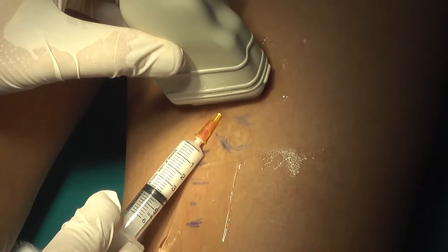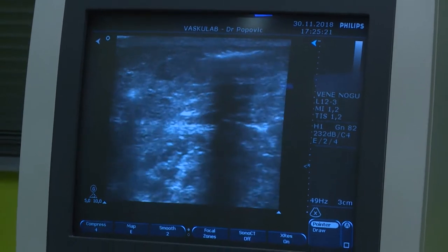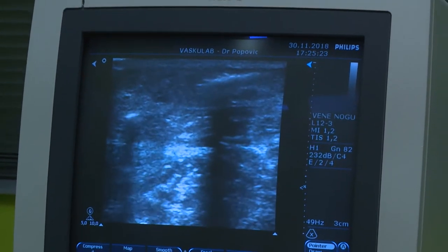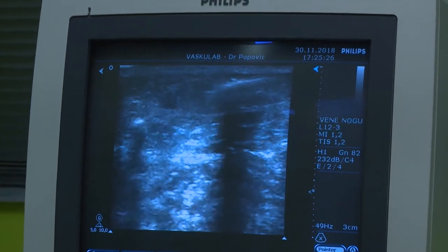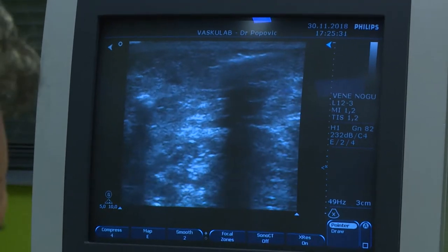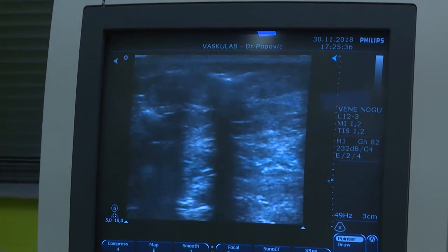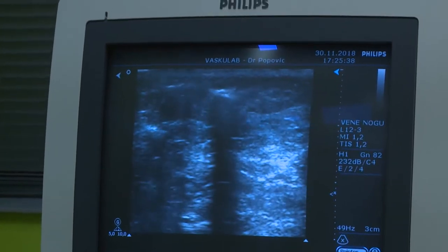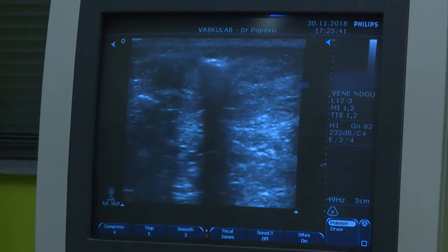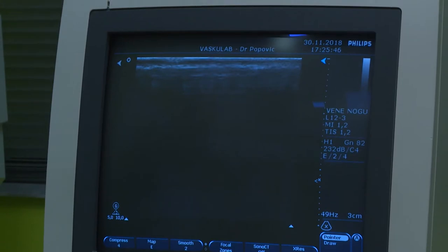Blood, and we go. And I give 4 milliliters because now it will go downwards a lot. So overall we used about 11 milliliters, let's say 11-12 milliliters. Now I will check everything and we have finished, okay?